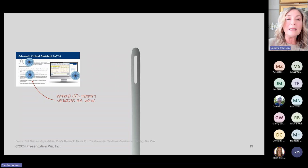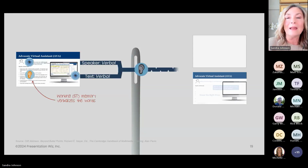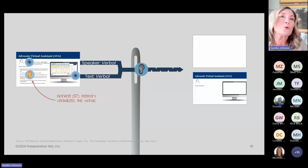Text is not visual. Text forces working memory to verbalize the words. I'll point this out: 30% of you that are here today hear the words in your mind while you are reading it. So the logic stands that if you're hearing words in your mind while someone is trying to present to you, you're going to get confused. So technically, it's going through your auditory, it's going through the verbal channel. Both will go through the ears and create overload, will help make your audience become overwhelmed.